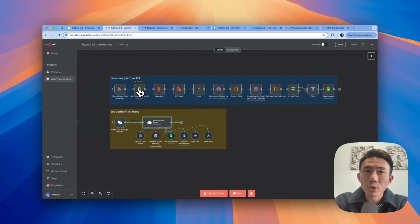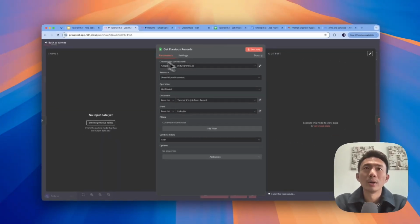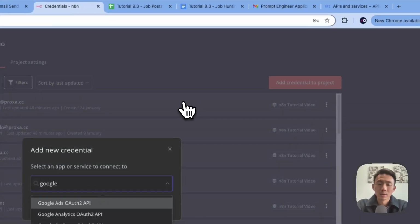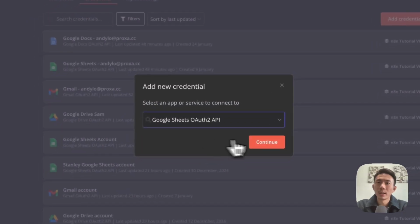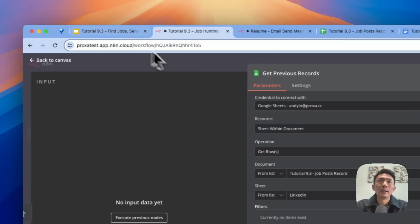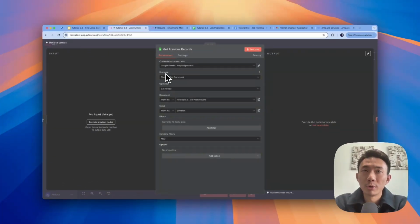Okay, so the first node is to get previous records. We're using Google Sheets. For Google Sheets, you can just add the credentials from here, OAuth2 API, continue, and then just sign in with Google. It's very easy. After you connect your own Google Sheets account, for the resource, we will choose Sheet within document. Operation, we choose get rows. For documents, we choose from list, tutorial 9.3, job post record. So this one is it.